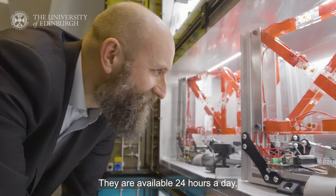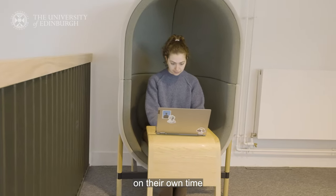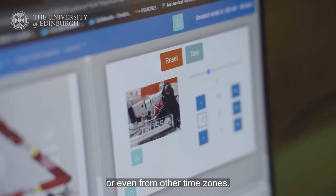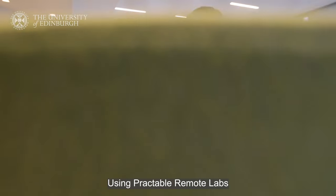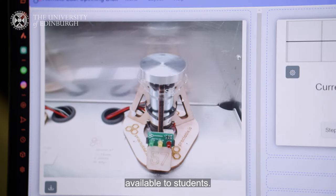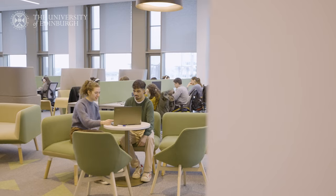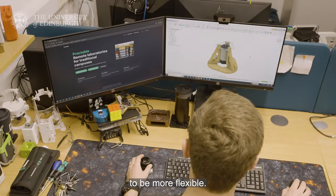They are available 24 hours a day, so students can explore experiments on their own time around work or other commitments, or even from other time zones. Using Practical Remote Labs increases the range and amount of practical work available to students. Large classes are able to work together if the timetable allows, or separately to be more flexible.